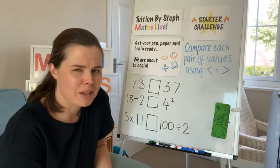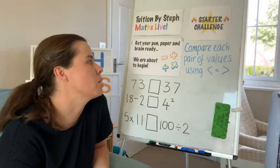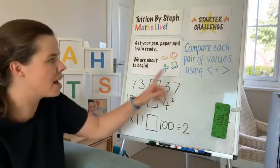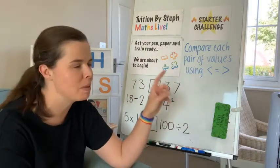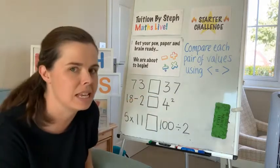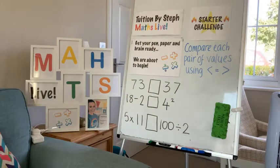Anyway, let's get back to the maths though. We're still doing the maths. So your starter challenge relates back to Monday's lesson. I'd like you to compare each pair of values. I've not put pair of numbers, pair of values. Can you compare them using the more than, less than, and equal symbols? Give that a go. Let me know, and I'll be back to go through the answers.